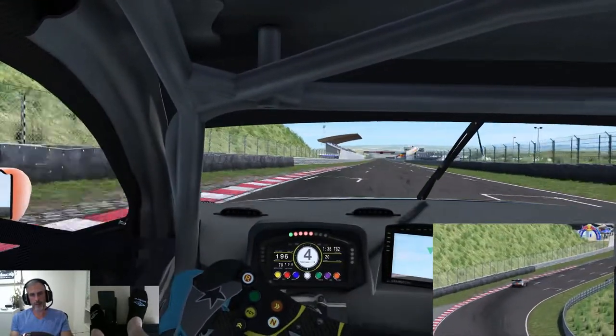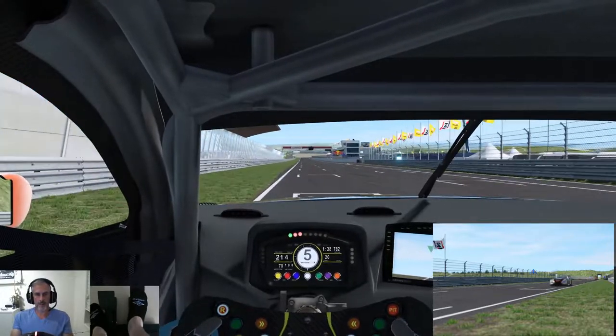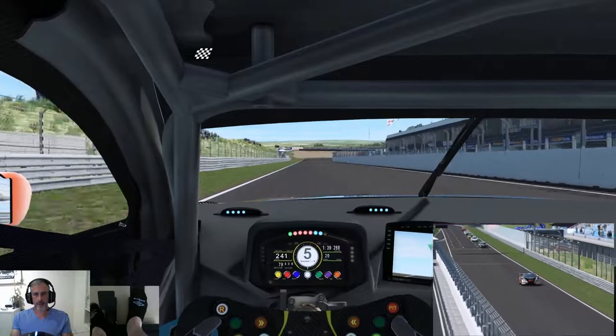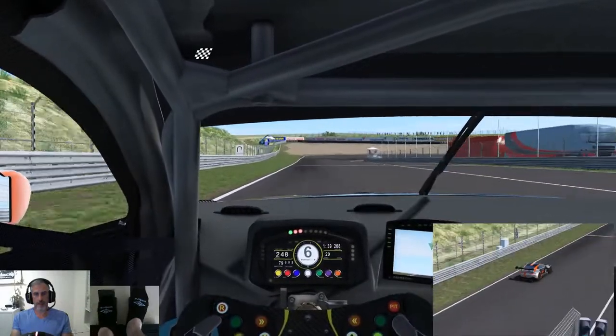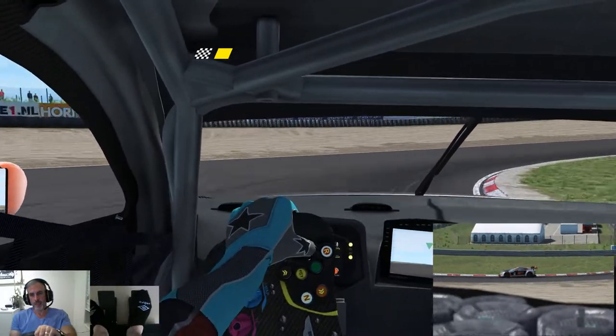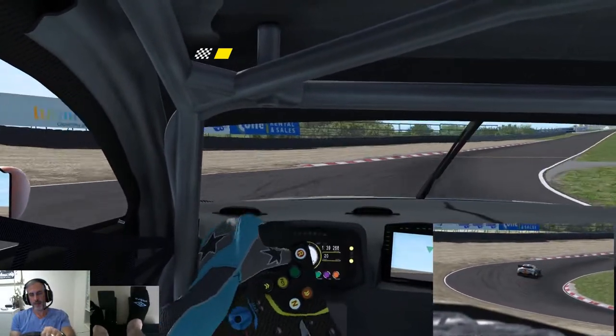Last corner, here we go. On the straight, use all that corner. And there you go, across the line. Well, not too bad from, well, from 7th to 5th, not too good.